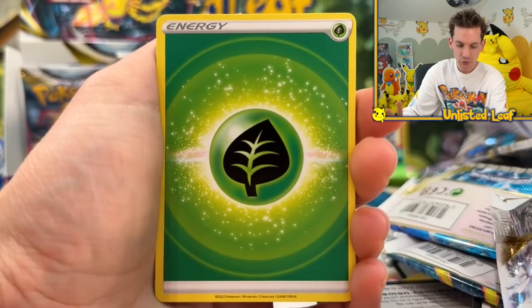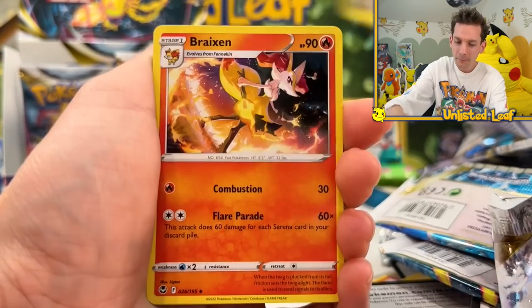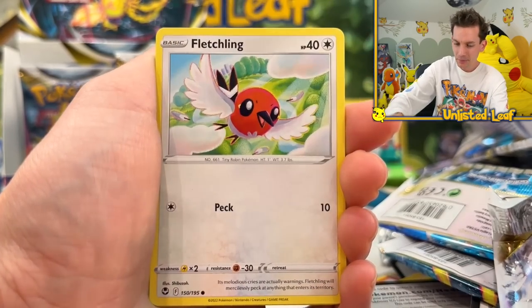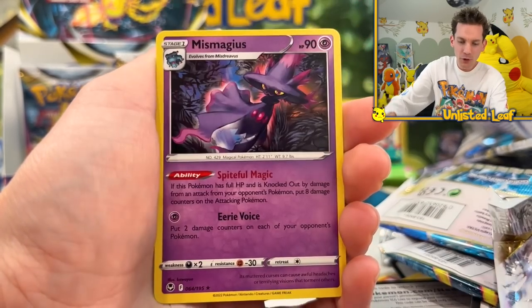Hey, unlisted leaf. Trainer gallery. Got a Crookerock. Come on, be he here. Got the Rotom. Funary. Dreepy. Vampy. Nut. Beldum and Miss Magius.